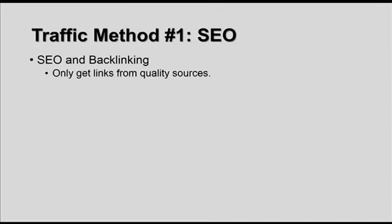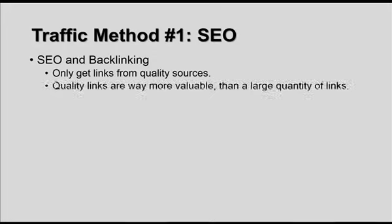SEO and backlinking. Again, I talked about how backlinking is not as effective as it used to be, but it still improves your website's ranking, and it's still something to focus on, especially if you focus on it with the intent of sharing good quality content out there. And if your main intention is to just generate more exposure for yourself that happens to link into your website, that's where backlinking can definitely benefit you. You only want to get links from quality sources. Quality links are way more valuable than a large quantity of links. And when I say quality links, they could be relevant blogs in your industry.